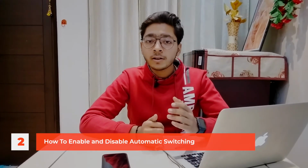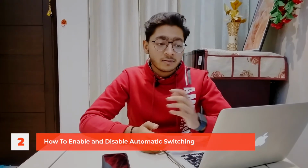The next feature is how you can activate or deactivate automatic switching between your devices. Suppose I'm using AirPods 2, and I'm listening to songs on my iPhone, then suddenly I switch to my Mac and start watching a video. I want my AirPods to be switched from iPhone to Mac, and then from Mac to iPad, from iPad to Apple Watch. So how can you disable or activate this automatic switching?